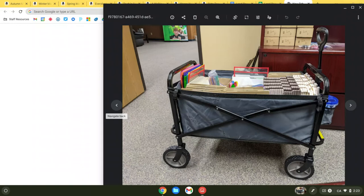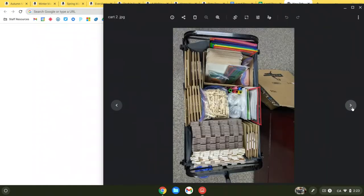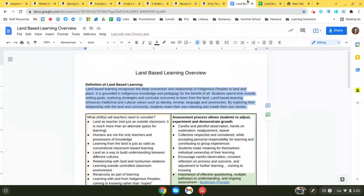It's called the land-based learning cart. So it looks like this. You got a gray cart. It's full of stuff. In fact, it is very full of stuff. When you look at it from the top, there's all sorts of stuff in there. And we'll get to the stuff in a second. But let's talk about what land-based learning is.